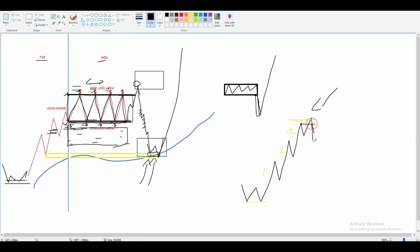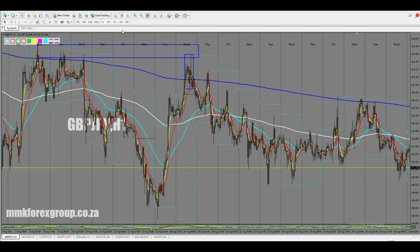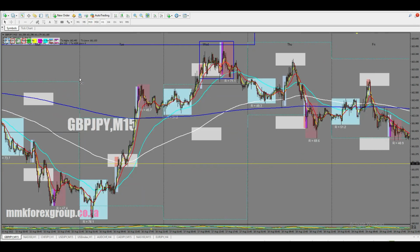What do we expect? We expect level 1, level 2, level 3. Remember, this is the cycle we're talking about. If it's an up phase, we want to see this. If it's a down phase, we'd want to see this to the downside. That's the cycle.